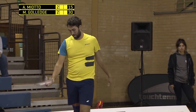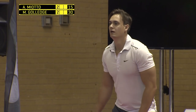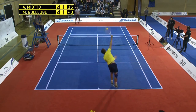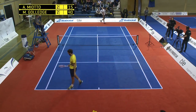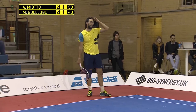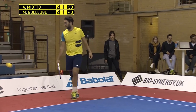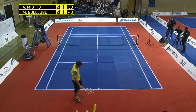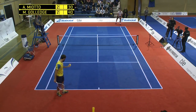Think about this sort of match compared to, say, a match between Hassan and Roberts. Chalk and cheese. Out. 40-30. Playing up to the crowd.